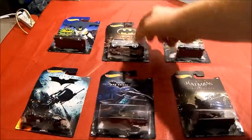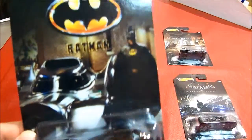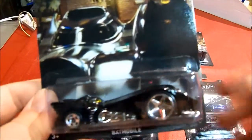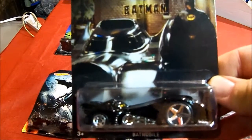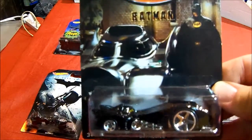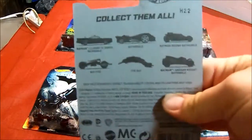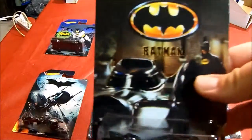So next we got, it's just called the Batmobile, but I think it's called the Hardnoze Batmobile. And it's from one of the movies that Michael Keaton was in, I think. I think it came out in 89 or somewhere around there, maybe 92. You know, and all the backs are going to be the same, so I won't show those again.